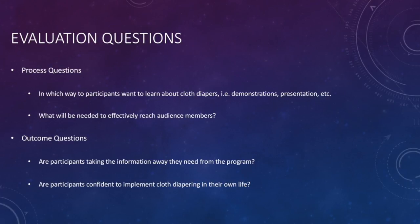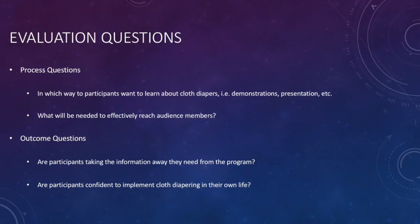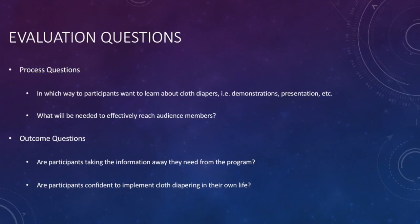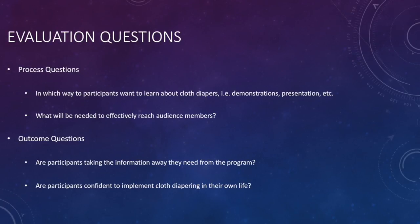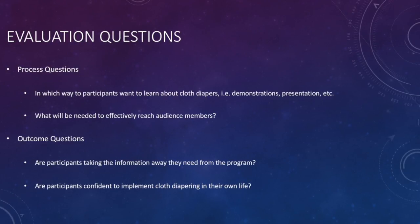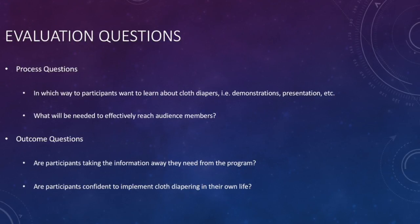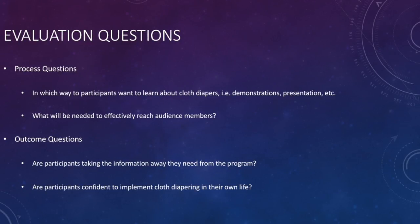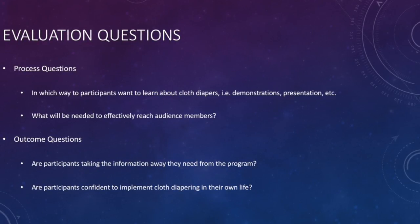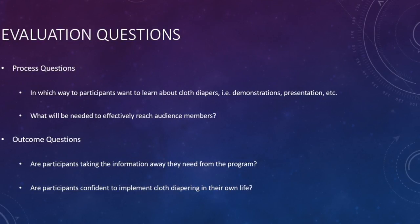And then for the outcome questions, are participants taking the information away that they need to from the program? And the data source will be the participants. The method will be a survey. Indicators will be the participants are confident with their new knowledge and start looking into cloth diapering their own children. And the target for success is 80% of participants walk away understanding the basics of cloth diapering.